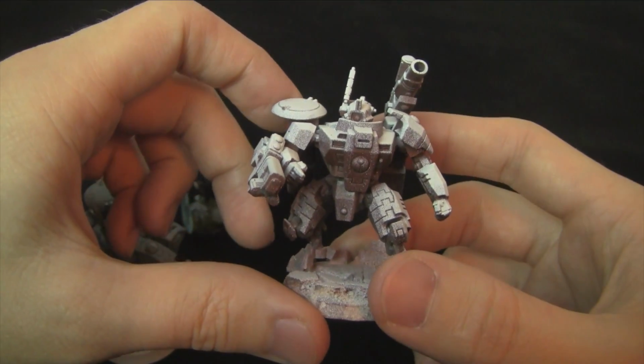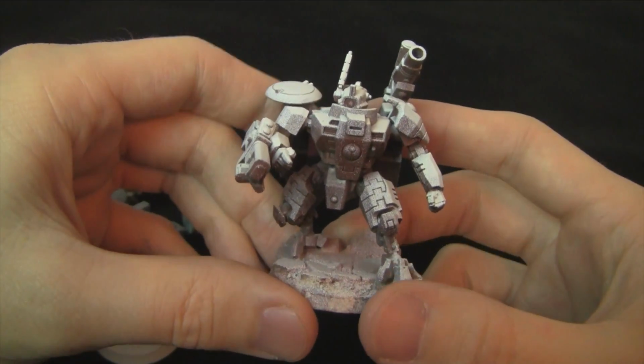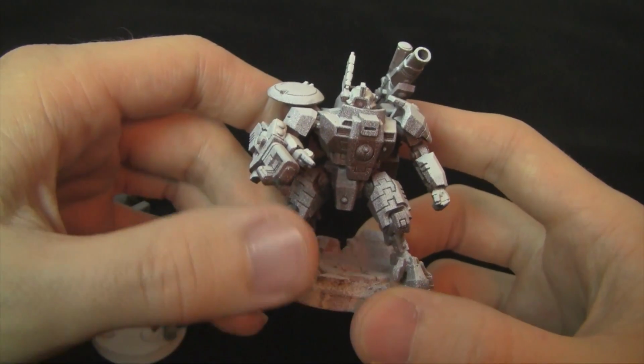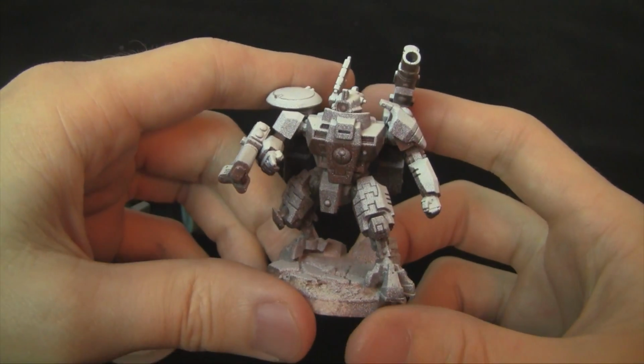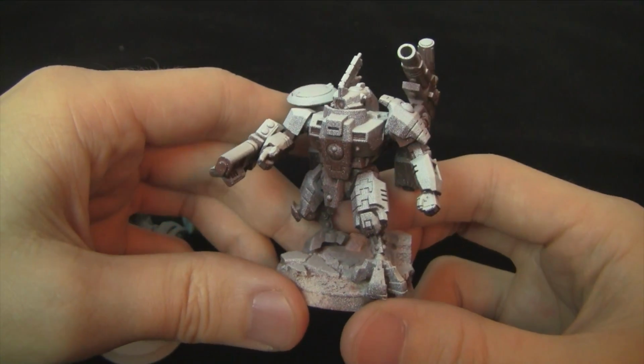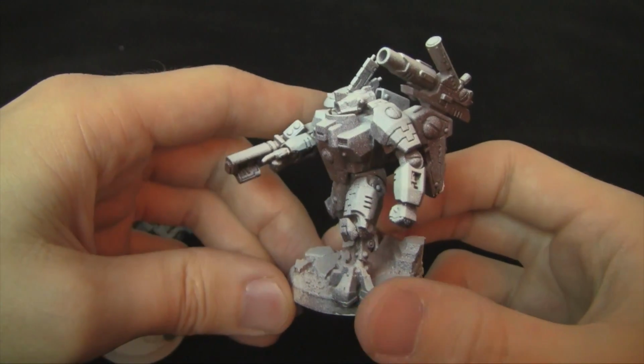Like, oh, I fielded a whole bunch of Wraith Knights or Riptides. That may be cool for the competitive scene, but the thought that's put into making your army look cool, why you picked what you picked, why you went with the paint job you went with, how unique is each miniature, that's really what sells me.